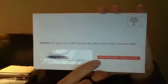Here's another piece. To renew, return your statement. I like this: statement enclosed in red, as if I owe them money. A statement is a trigger. It's another marketing term to get me to believe I owe money. A bank statement just tells you what's going on, but I'm thinking of a statement like my electric, gas, trash, or water bill, a statement that I've got to pay money. So it's very smart to use that and put it in red.